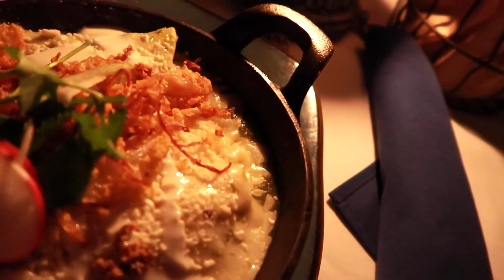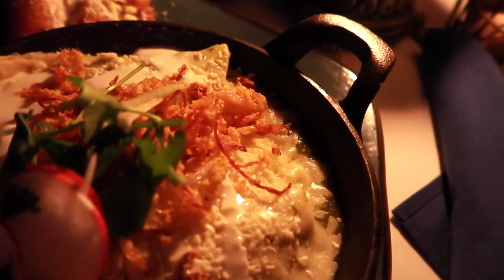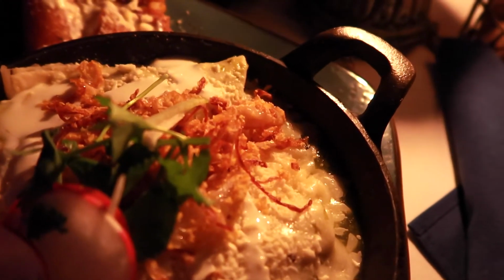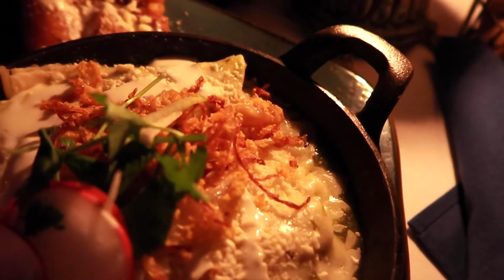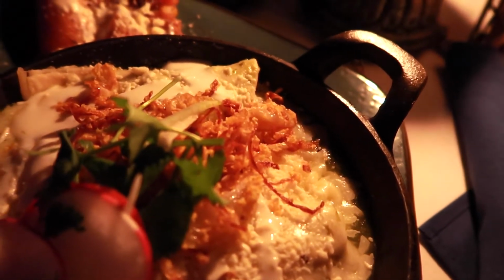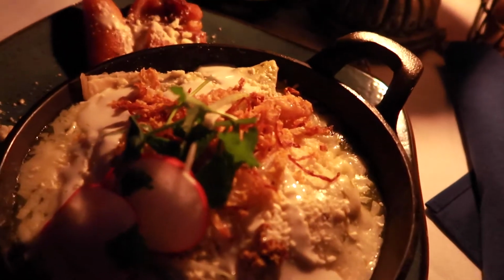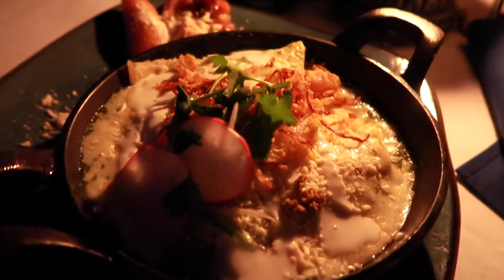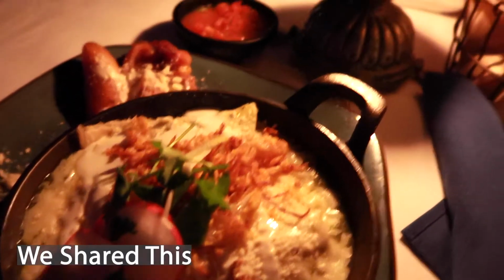I got the enchiladas de pollo. It is corn tortillas filled with chipotle chicken, covered with salsa verde, crema mexicana, cotija cheese, and crispy onion straws atop refried beans, served with plantains, topped with crema mexicana and cotija cheese. I'm sorry if I pronounced any of that incorrectly, but it does look super yummy. I cannot wait to dig in.